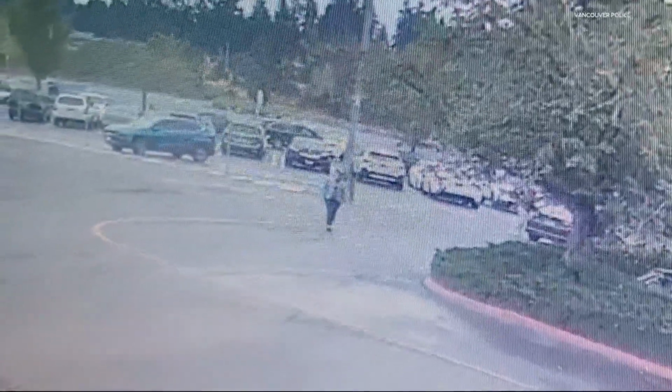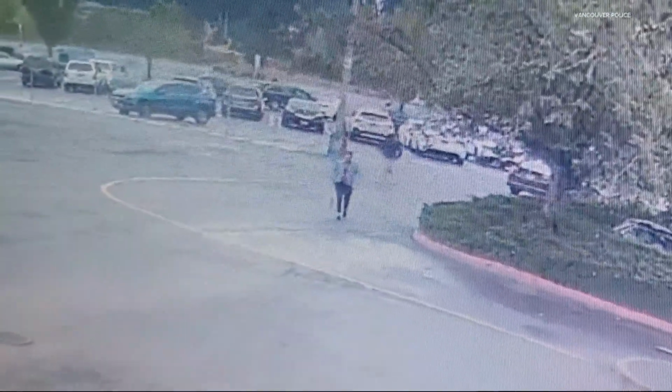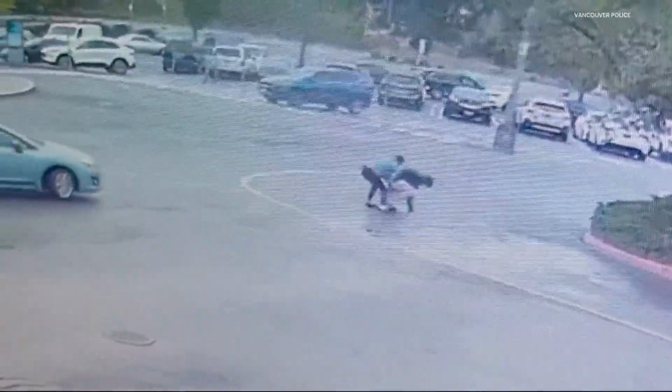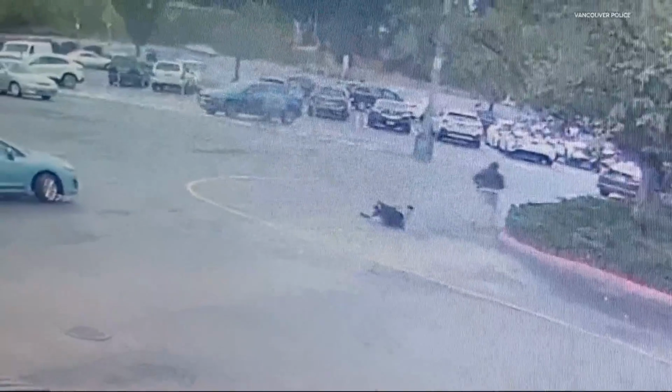In Clark County, a purse snatcher was caught on camera attacking a woman in the parking lot of Vancouver Mall. The guy in the black hoodie sneaks up on the woman and grabs her bag. She tries to fight him off, but eventually they get into it and he knocks her to the ground. It really is shocking to watch. Witnesses say the suspect jumped into a car with two other men. It was a maroon sedan similar to a Kia Optima. Anyone with information is asked to call Vancouver police.